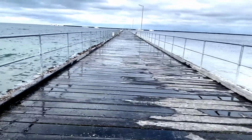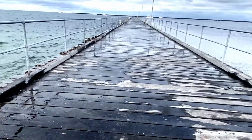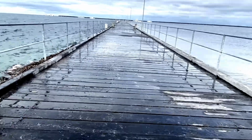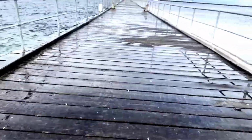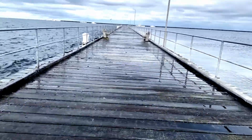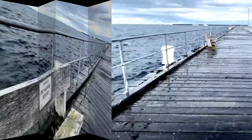Why are you doing that? Look, here it comes. Let's go. I hope the jetty doesn't get washed away and us with it. Yeah, because you've got all that stuff down underneath the jetty, haven't you? You know, those things you can walk on underneath the jetty. It's all under.